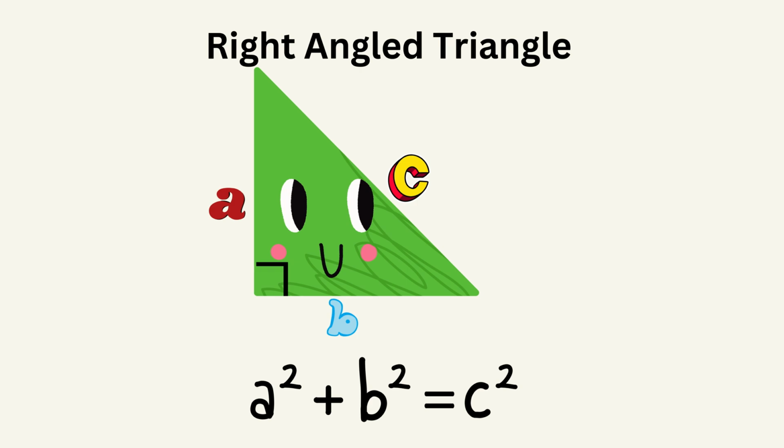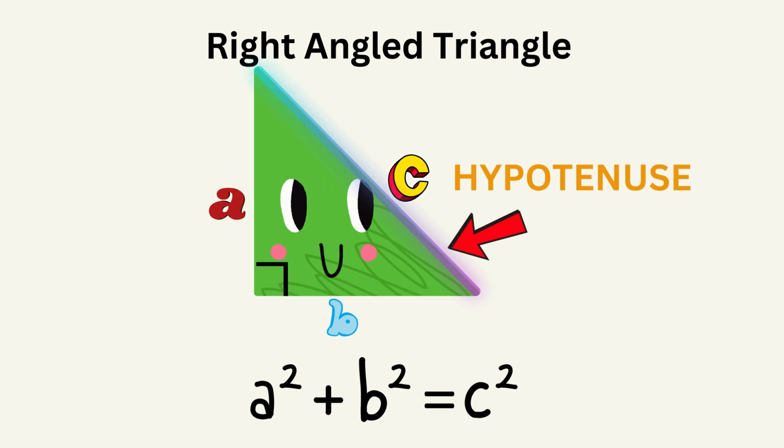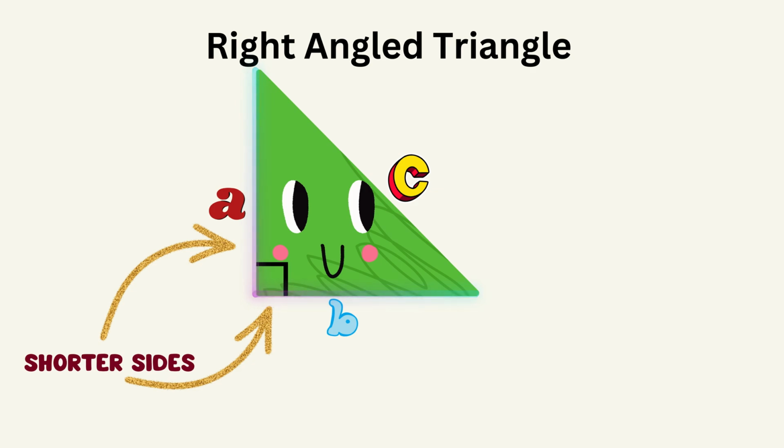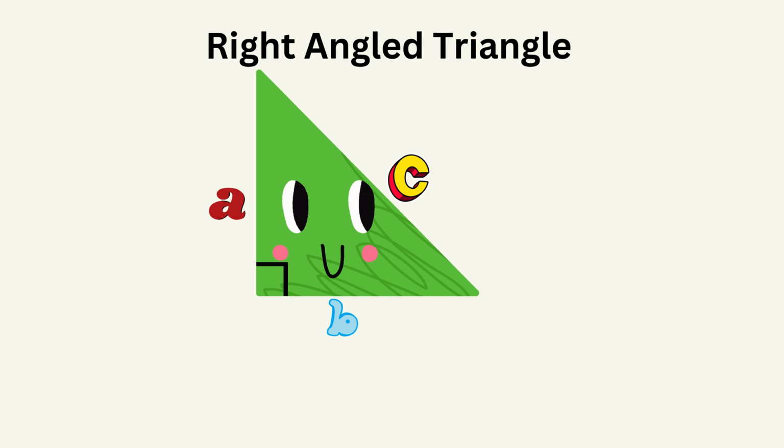Imagine a right-angled triangle. The theorem states that the sum of the squares of the two shorter sides is equal to the square of the longest side, the hypotenuse. That's right. If the two shorter sides of the triangle are A and B and the hypotenuse is C, then the formula is A squared plus B squared equals C squared.